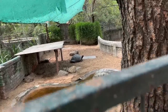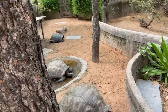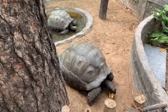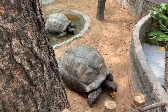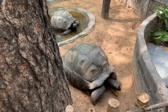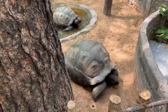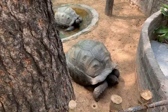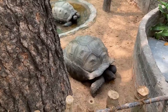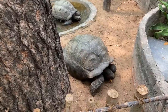A giant tortoise. And it's vegetarian. Thank God. Oh, that's so cute. They can live up to 150 years. He's hungry.